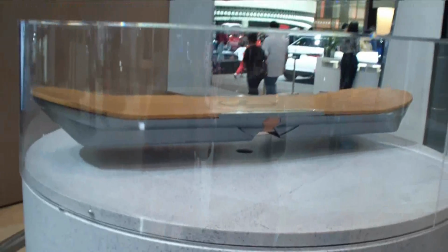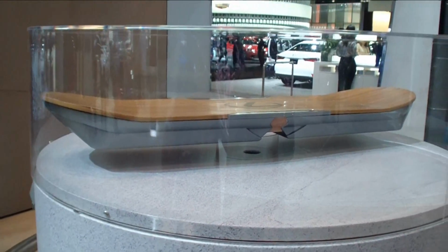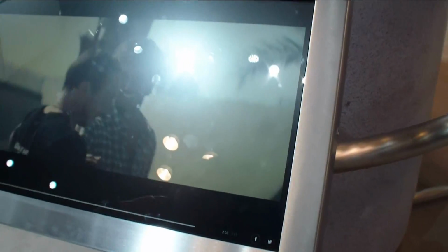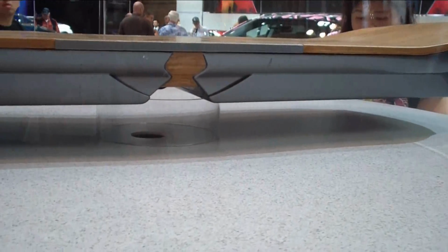When the future is a hoverboard. What do you think of that? Is that really a hoverboard or is that connected to something? Yeah, it's a hoverboard. That can't be right. The technology's not there yet. Oh, wait, there's a piece of plastic underneath. That's why it looks like that.